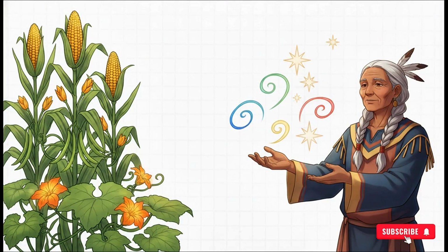So in their agriculture, Native American tribes practiced a system known as the Three Sisters. The careful companion planting of maize, beans, and squash, which sustained their communities. Now look at how this physical triad is completely mirrored in their literature.